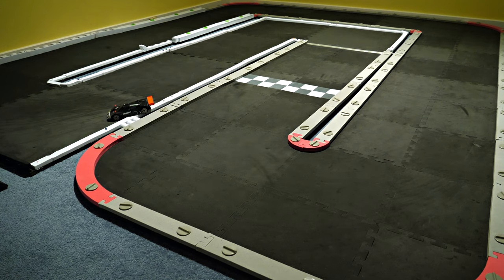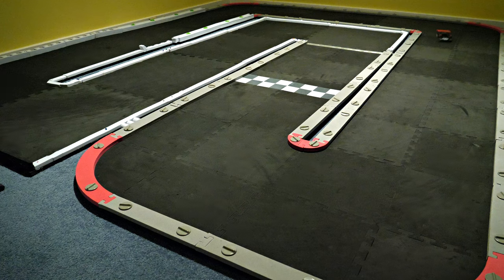Oops, got my Mazda stuck. I'll just do a few more laps with the Mazda. It seems that tonight I'm driving the Nissan a bit better than the Mazda, but a few nights ago I was driving the Mazda better than the Nissan.